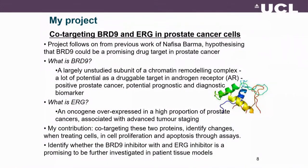ERG stands for ETS, erythroblast transformation specific related gene, and is basically an oncogene involved in regulating cell architecture, cell migration, invasion, and cell permeability. So basically it helps with the progression of cancer. It's found to be overexpressed in a high proportion of prostate cancers and associated with advanced tumor staging.